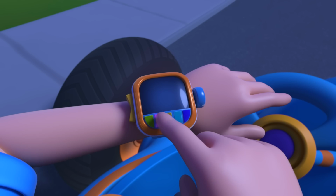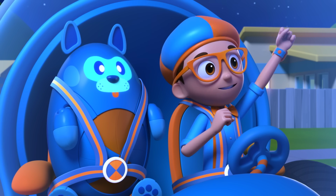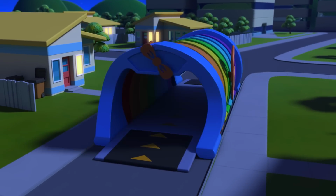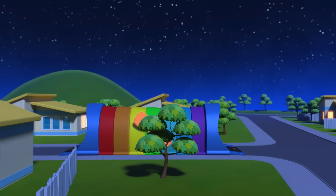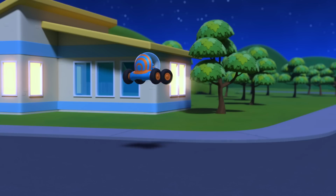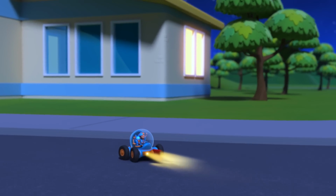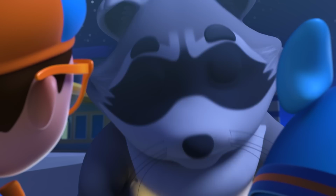I'm gonna need a grabber arm. Grabber arm confirmed. Activate Blippi Station. Shrinking down! The Blippi-mobile is ready for adventure. Let's go find that nighttime animal.